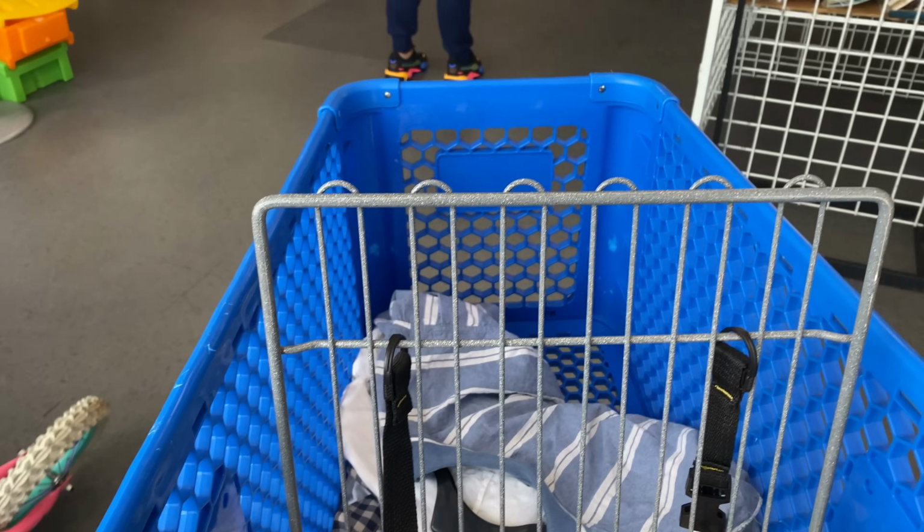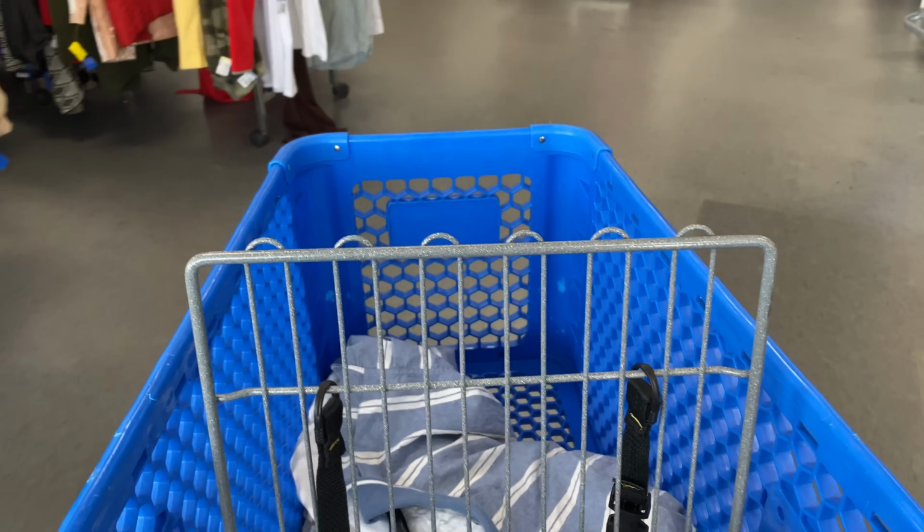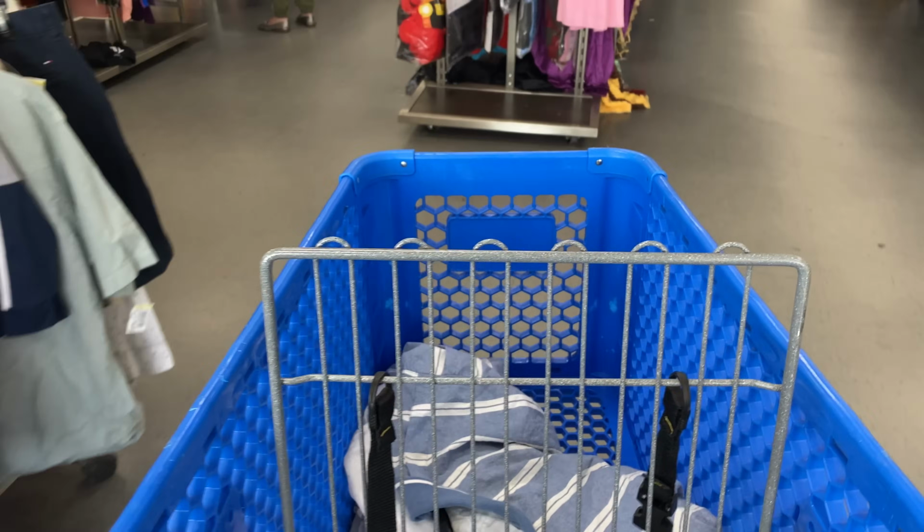I always say that if you start with a cart, you won't find anything, but if you don't get a cart, your hands will be full. It doesn't always work that way, but we need a cart today.